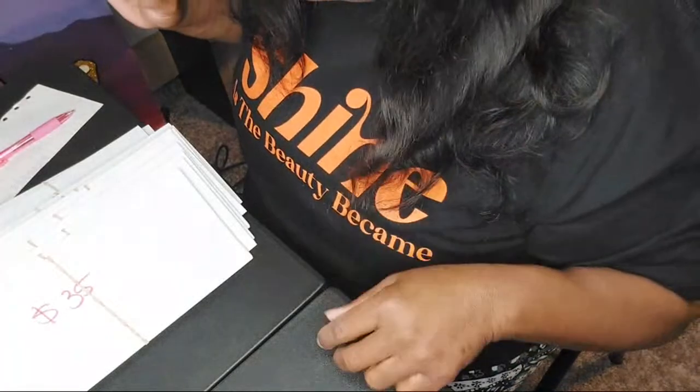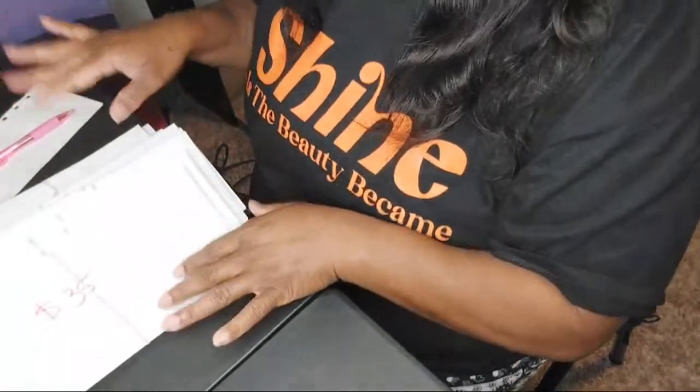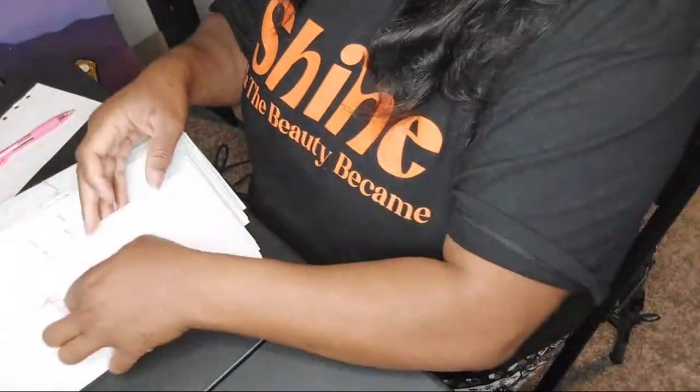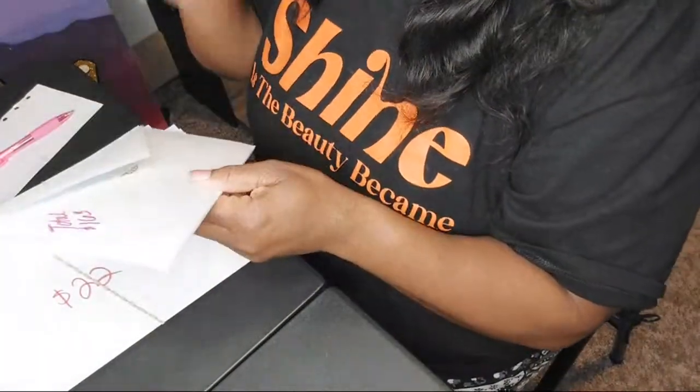So you do the envelopes numbered 1 through 100. Yes, Brenda. I number my envelopes 1 through 100, and then I mix them up, and then I pick them out. So that's how you do the 100 envelope cash envelope challenge.